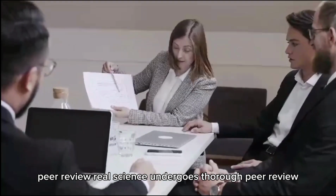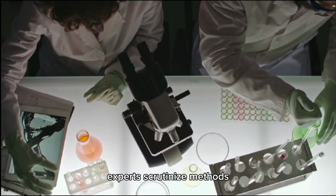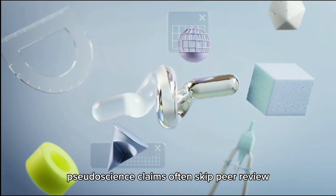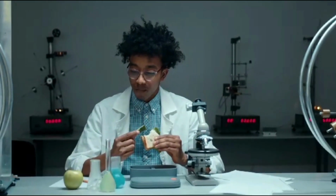Peer review. Real science undergoes thorough peer review. Experts scrutinize methods, data, and conclusions. Pseudoscience claims often skip peer review, relying on biased sources or self-proclaimed experts.